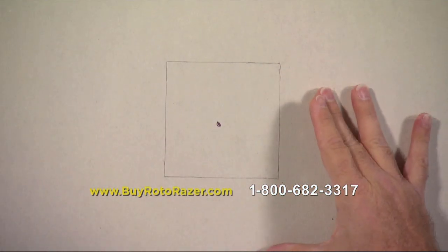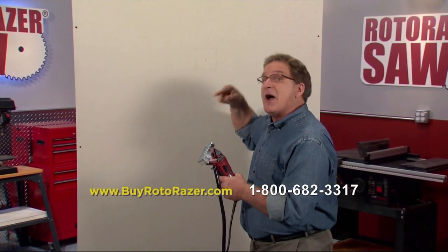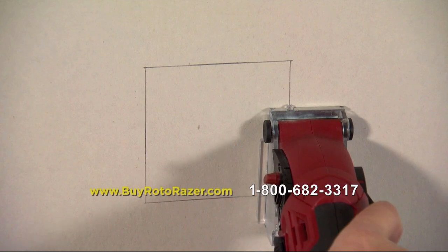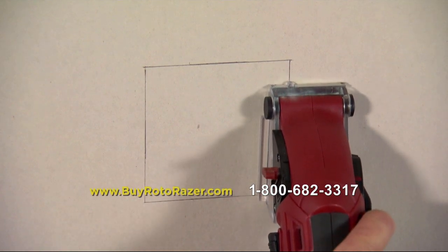I need to cut a hole in this wall for an outlet. I'm gonna hang a TV. But you never know what dangers are behind this wall. Never fear, Rotorazer's here. It's so fast and easy, it plunge cuts right into the drywall.